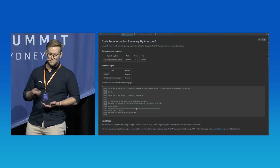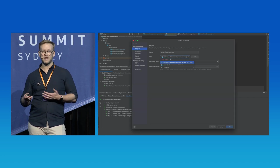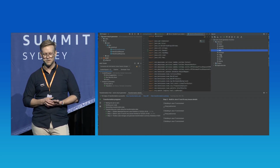So an interesting statistic with this is we did this internally at AWS, and we were able to transform 1,000 apps over a course of 2 days. So I'm really excited to see what customers do with this and how fast it can speed up your development.